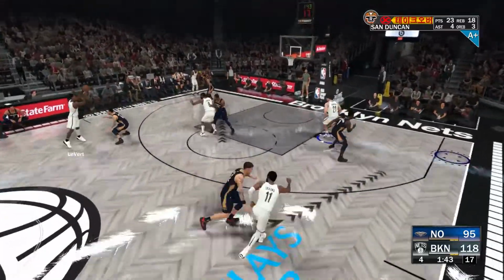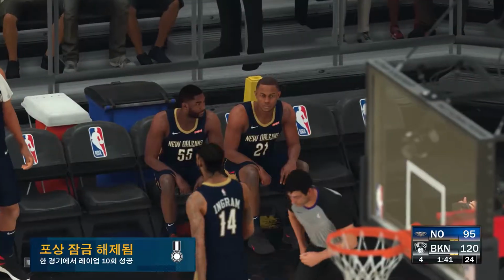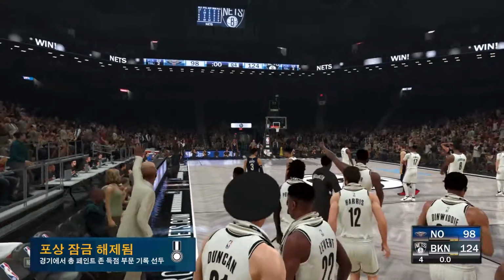Passes it to LeVert. Down low. Here's Duncan. And that basket's going to count, folks. Gets the goaltending call right there. And last season, we saw the NBA All-Star Game introduce the Elam ending at targets. And so it's Brooklyn easily grabbing this one.